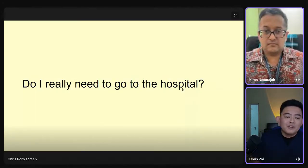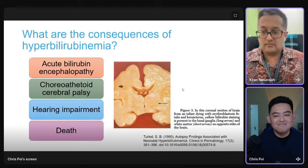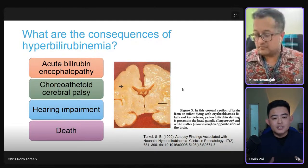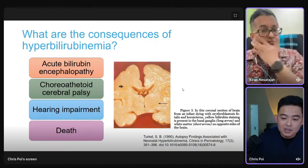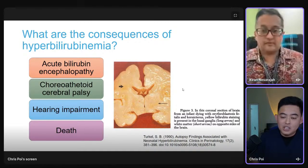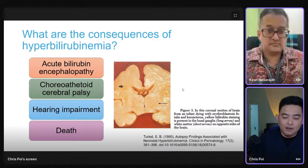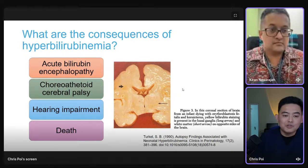So parents might also ask you, do I really need to go to the hospital? So what are the consequences that are attributed to hyperbilirubinemia? This is called acute bilirubin encephalopathy, to which the long-term effect is what we call kernicterus. In the post-mortem, you can actually see it in the picture on the right. The basal ganglia is really stained yellow because of this bilirubin. So this is like a real case of otak kuning.